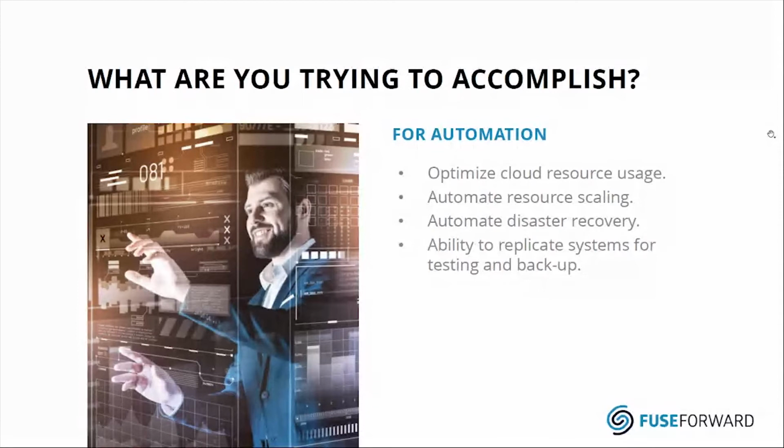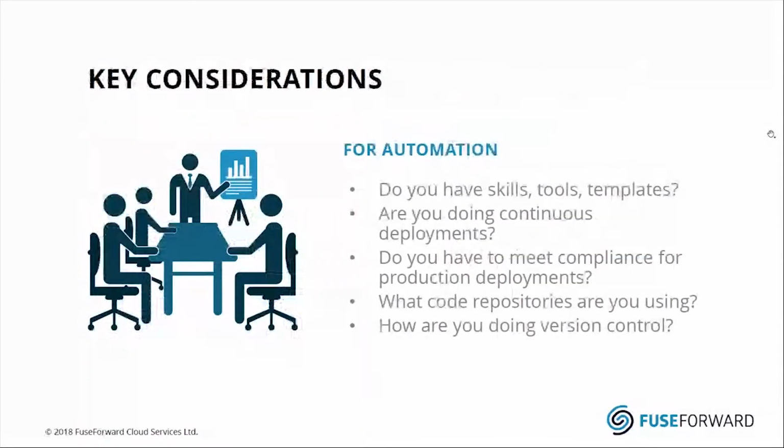So when we now start looking at this automation, what do we need to make sure we have? One of the key skills that we always are looking at right now is, do we have the right skills, tools, and templates? What do we mean?